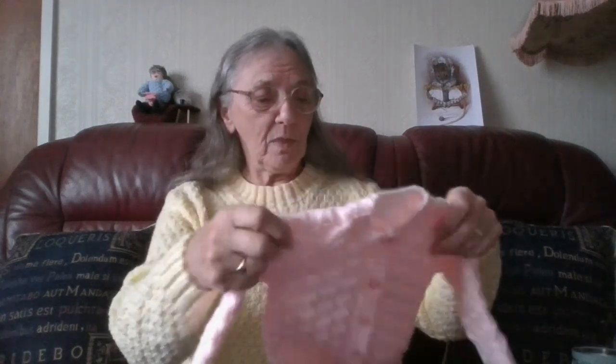So I have some orders for a lady that lives in Wales, my old next door neighbour's mother, and she's left them up to me what I do. They're 20-inch. I have to do two 20-inch little sets, probably with hats as well, and two 22 inches. So she's left the patterns up to me.